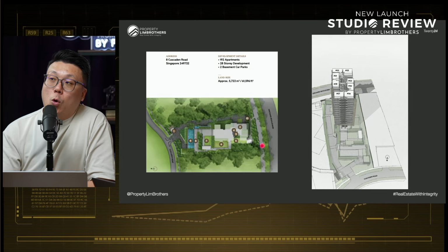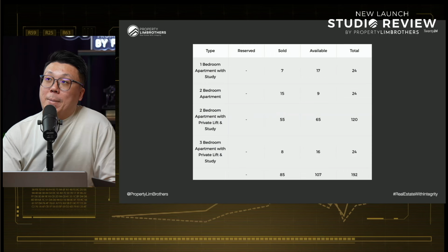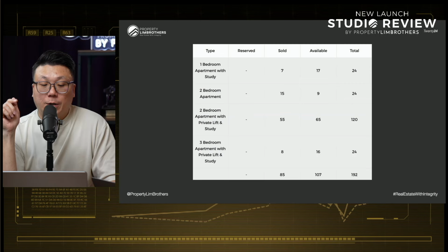This is a plan view. There's only about 8 units per level, and there's only one block of 28 floors. Yep, correct. In terms of units distribution, we are looking at smaller units of a one bedroom with study all the way to as big as a three bedroom apartment with a private lift and a study. This is based on the latest information on the amount of units still available, which is 107 units after 85 units have been sold. So it allows you the flexibility of going for a one-bedder, options that are available in the market.